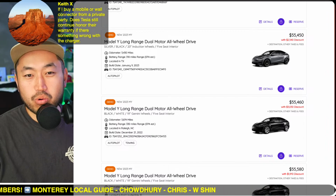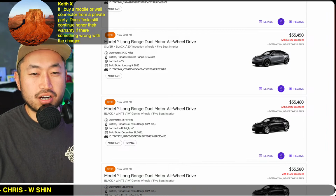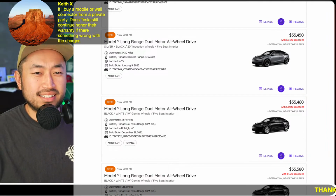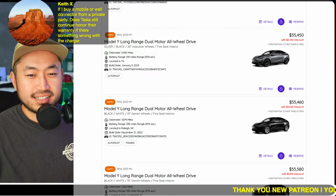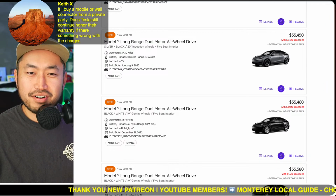If I buy a mobile or wall connector from a private party, does Tesla still continue to honor warranty if there's something wrong with the charger? I would say yes, but I really don't know. I would imagine it should be fine, but never ever know, I guess.